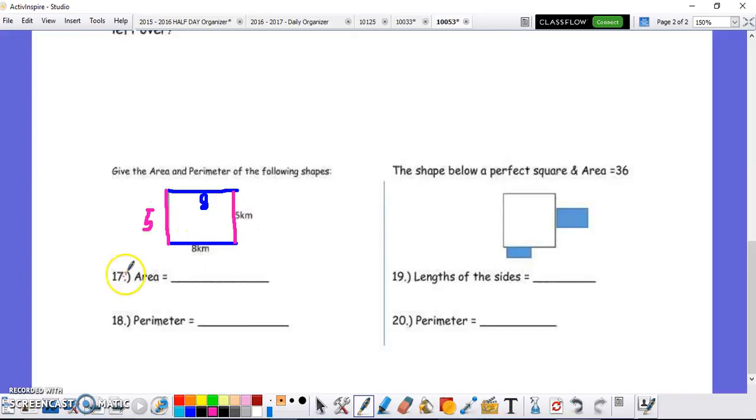Now I need to just remember, area is length times width. Plug it into a calculator. Or use your touch points and your skip counting song. 8, 16, 24, 32, 40, then I'm through. It's got to be 40, not 42, Mr. Panza. Keep it together. And perimeter is just adding all of the sides together. 8 plus 8 is 16, plus 5 is 26.